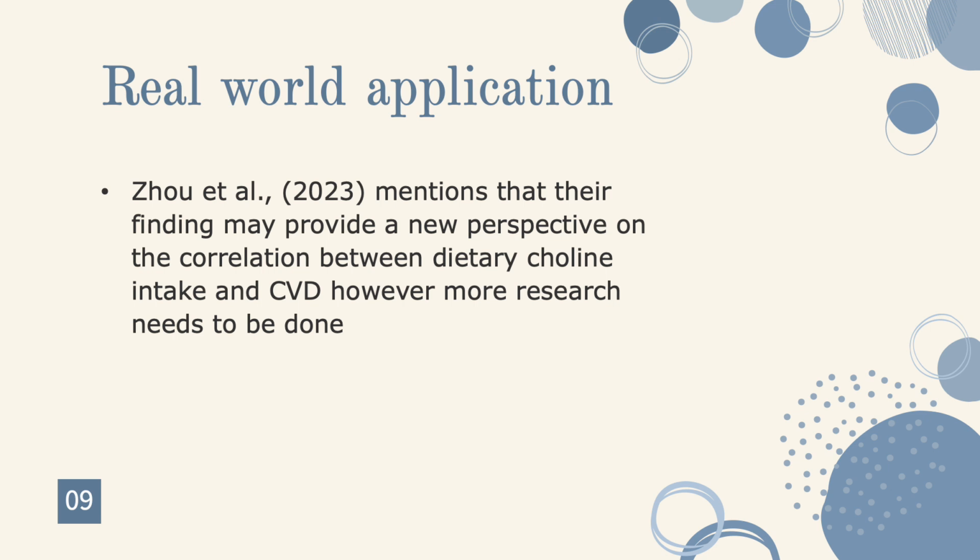And then real-world applications. They had mentioned that their findings may provide a new perspective on the correlation between dietary choline intake and CVD. However, more research needs to be done, and this article can pave the way for more research to be done.